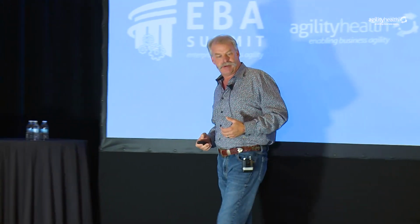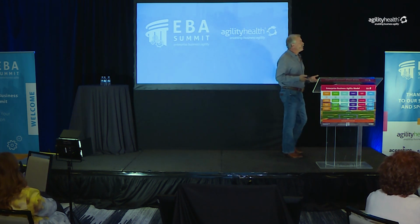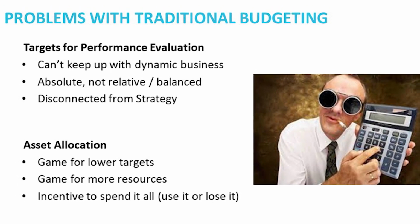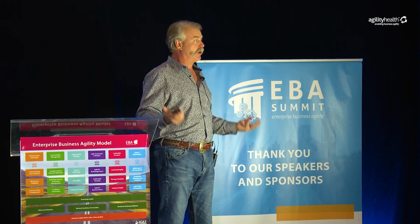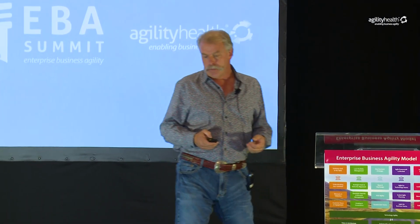More problems. Performance evaluation, it's an absolute number, a budget number. It should be relative. Like if you're running a business and the cost of diesel triples and the economy tanks, should you hit the same numbers, or should you hit something relative that reflects the larger business conditions that you're operating within? I didn't get my budget because the price of diesel went up. That doesn't seem fair. I did a great job even though the price of diesel went up.